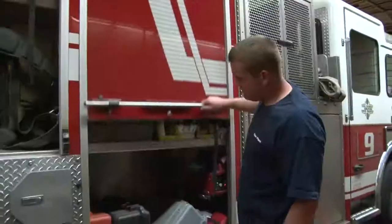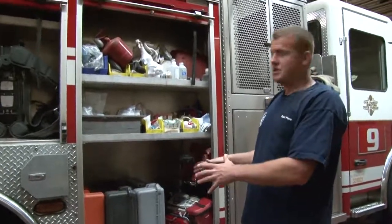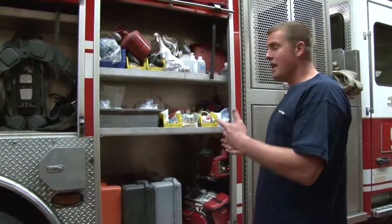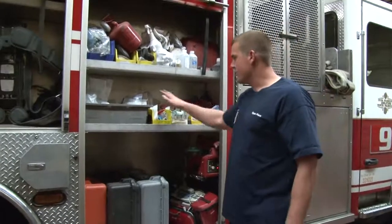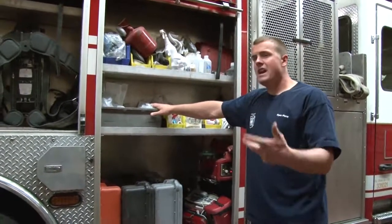Just more air packs. This would be the EMS compartment. This is what we take on pretty much all of our medical calls. It's got everything we need to run a medical call. This is all of our extra restock, so if we're on scene, we can go available right after the call.